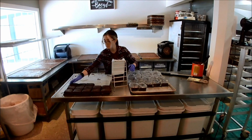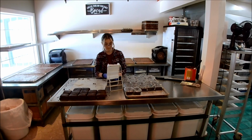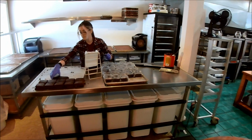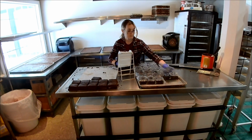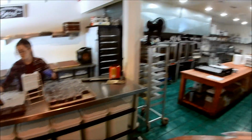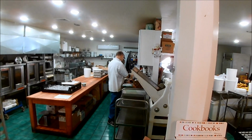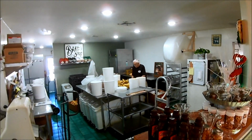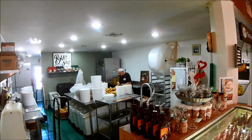Bagging up the brownies individually. And they are massive. Everybody else is hard at work in the back, getting things ready, preparing ingredients. This gentleman is peeling bananas. Probably some sort of banana bread activity.